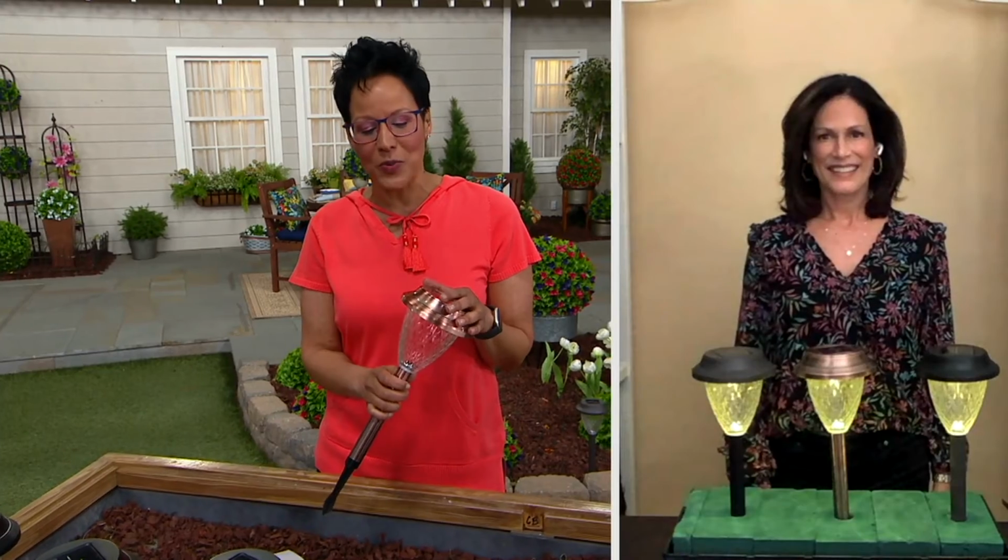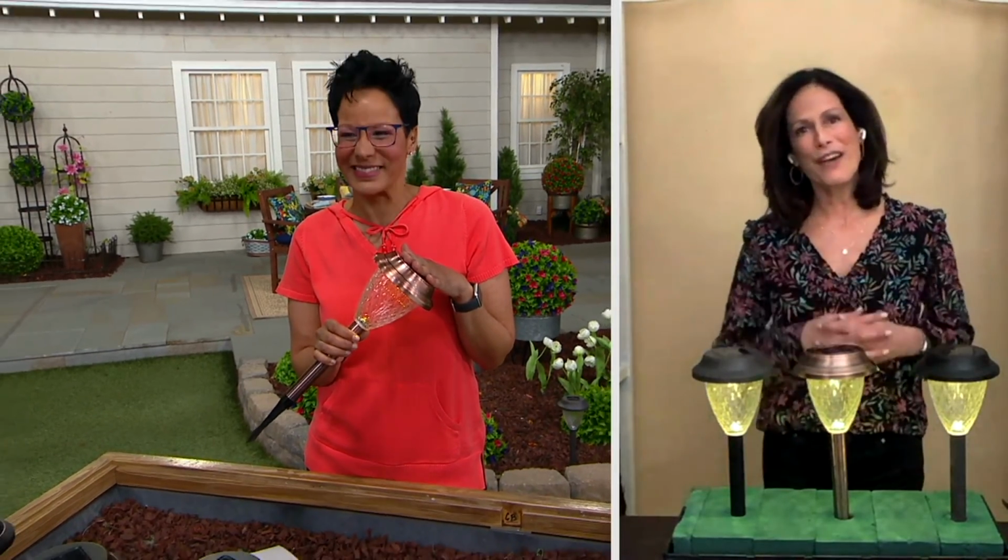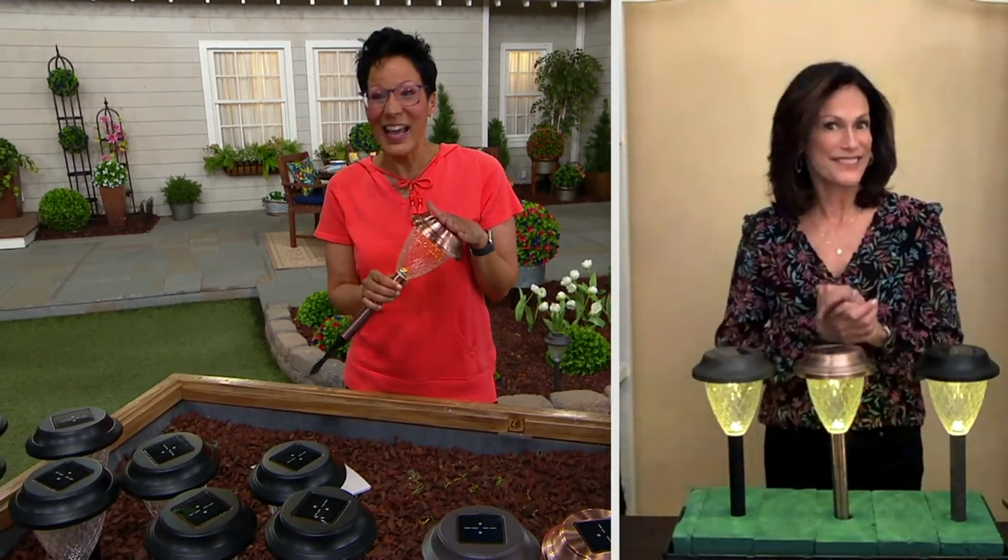Judy, thank you so much for being here with us and bringing these awesomely beautiful pathway lights that are safety and beauty all at once. Thank you so much, Rachel, for having me. And I'm coming back soon with Kirsten. Yay, good.